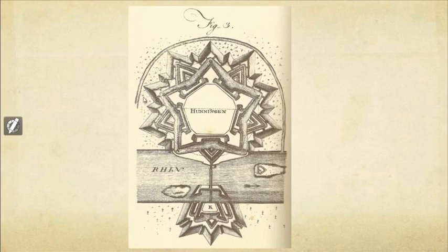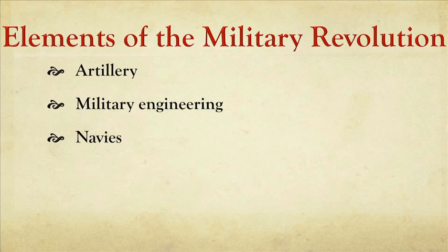An enemy charging here could be fired on from here, and then if they breach this rampart, there's another set of ramparts beyond it. Often the walls are sloping, so that if a cannonball hits them, it won't have as big an impact, and so on. Very advanced fortifications. That's a kind of military engineering. And military engineering also applied at sea in the development of navies.